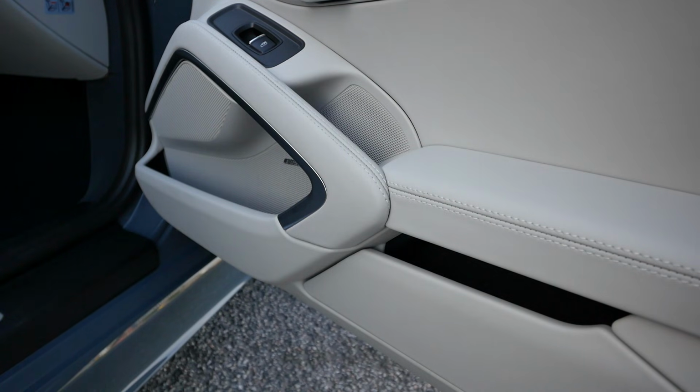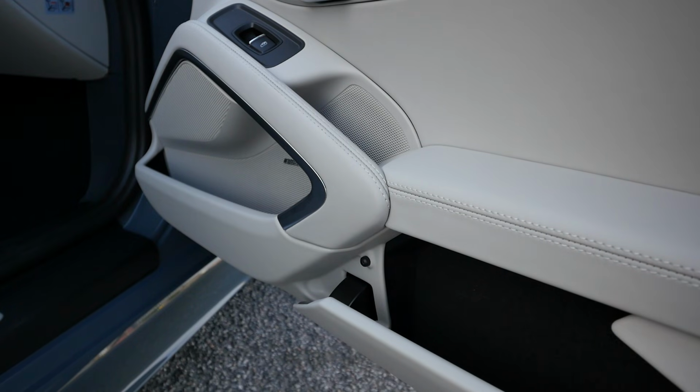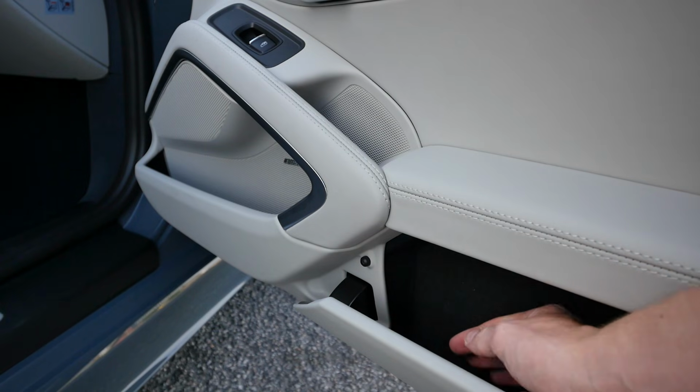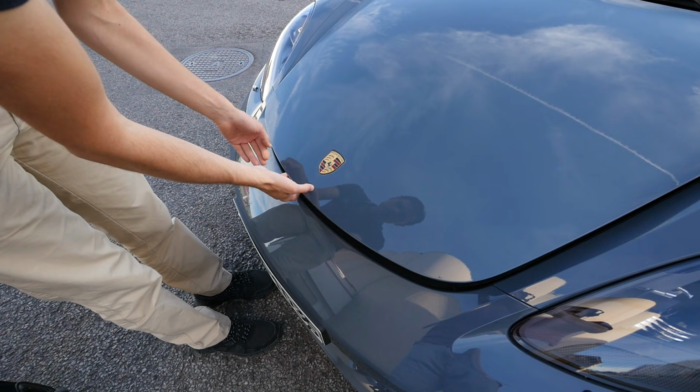And then the inside of the doors, slim in front of the sound system. And then another one, Michelle is helping us here. You can, for example, also put some bottles in there if you lay them flat down. So that's also possible. We'll start with the front trunk.